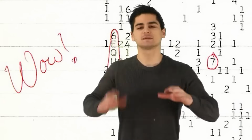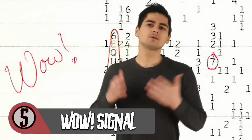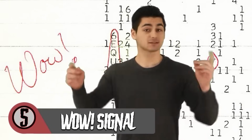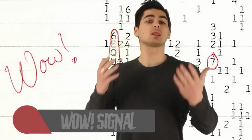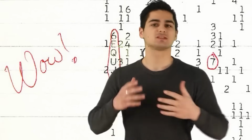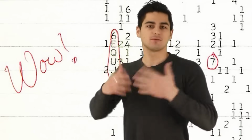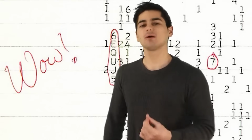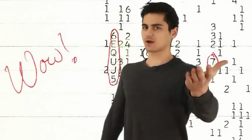Number 5 on this list is the Wow signal. The Wow signal is a sound that an astronomer received many years ago that, as of right now, is probably the closest thing we've ever gotten to alien contact. Now, I do want to say that just because we got this signal doesn't mean that they're living among us. However, it does give a strong indication that they're out there in the first place, which is frankly half the battle.